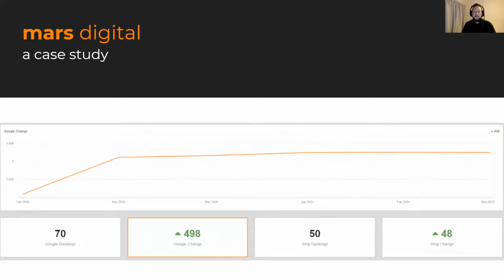But this means that they're now showing on more search results, and it's all bringing more traffic into their website. And unlike Google Ads, they don't pay per click for these. So this increase of 498 places has resulted in just shy of 1,000 additional people last month compared to September. So they've had a huge number of people coming through to the website without having to pay for those Google ads, which they are doing as well, by the way.